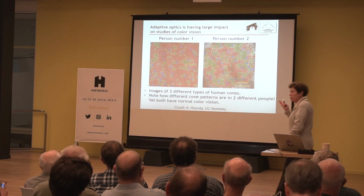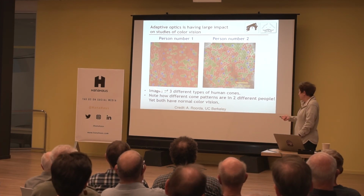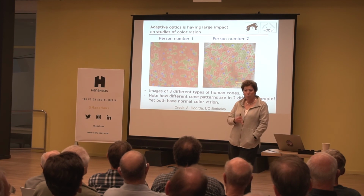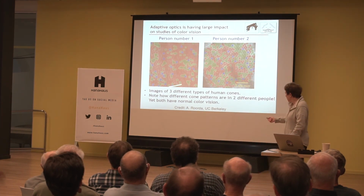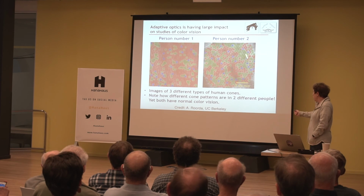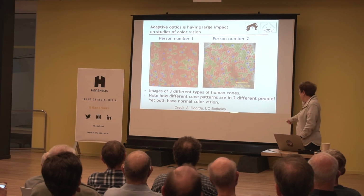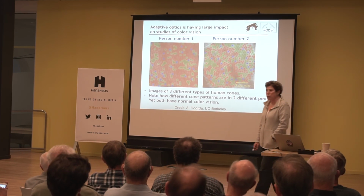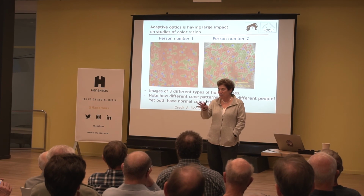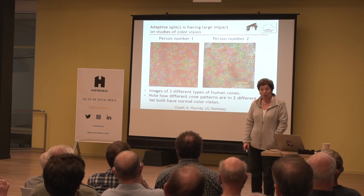We have 3 kinds of cones that are sensitive to blue light, green light, and red light. And it turns out that there's a huge variation in how those cones are laid out in the retinas of people who have perfectly normal color vision. So here's somebody who's got a pretty even distribution of green cones and a lot more red cones than green cones. Here's somebody who's got blobby distribution of green cones and sort of the same number of green cones and red cones. Both of them have perfectly normal color vision as measured by any of the tests that our doctors give us, including looking at the fuzzy things and saying, I see a number 9, or I see a letter J, or whatever. So your brain is doing incredible processing.